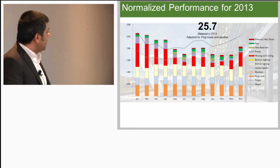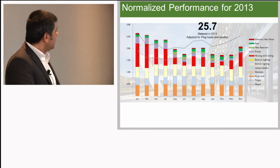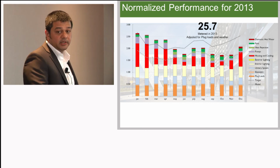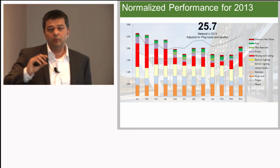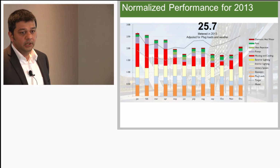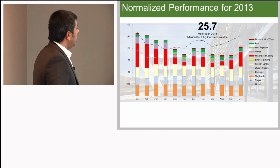So you can see over here, after we got through April and started to get a better handle on the performance, the dotted line on the top is what we were targeting. The dashed line was what our model said we'd do. Towards the end, we started to get in line with the modeled as well. 25.7 was the metered, adjusted for weather and weather in 2013. So better than the target, close to what we modeled. Overall, a really, really successful project.